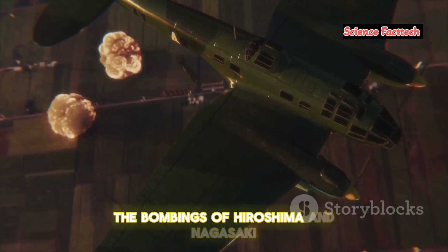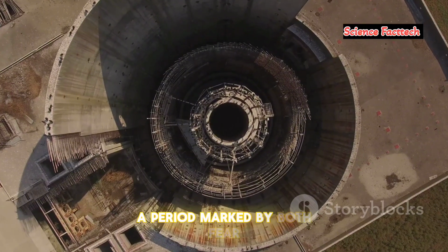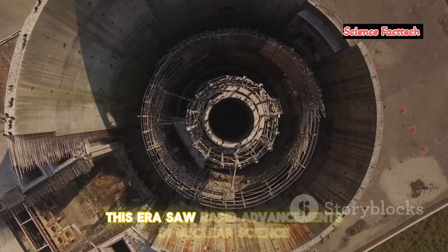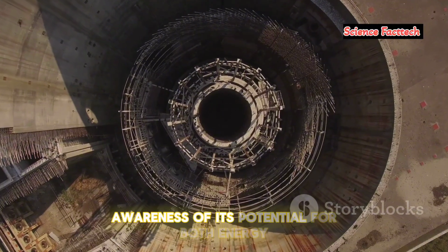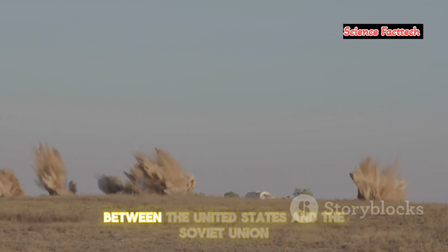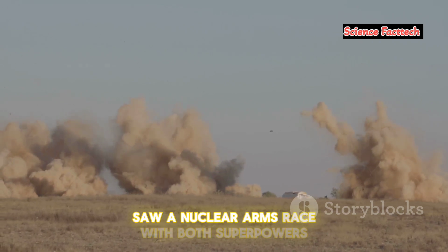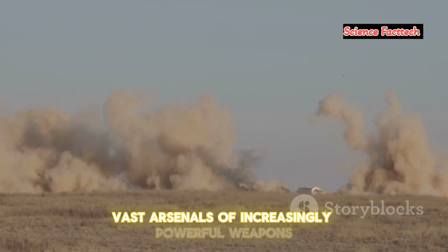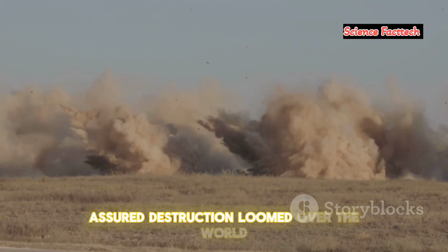The bombings of Hiroshima and Nagasaki ushered in the atomic age, a period marked by both fear and fascination with nuclear technology. This era saw rapid advancements in nuclear science and a growing awareness of its potential for both energy and destruction. The ensuing Cold War between the United States and the Soviet Union saw a nuclear arms race, with both superpowers amassing vast arsenals of increasingly powerful weapons. The threat of mutual assured destruction loomed over the world.